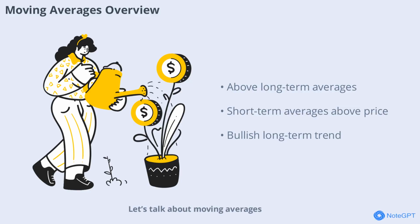Let's talk about moving averages, which help smooth out price data and highlight trends. Currently, Open's price sits above its medium and long-term moving averages, reinforcing the bullish outlook. However, it's just below some short-term averages, hinting at possible short-term weakness. The 5-day and 10-day simple and exponential moving averages are slightly above the current price, while the 20-day and longer-term averages remain well below, confirming the strong long-term trend.